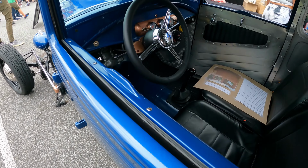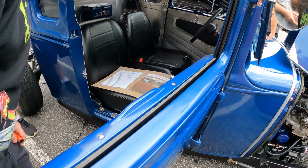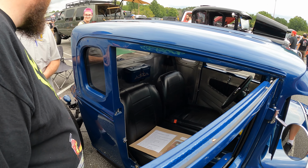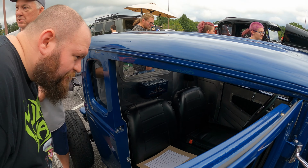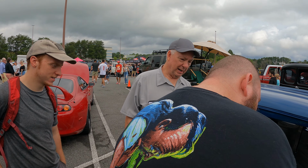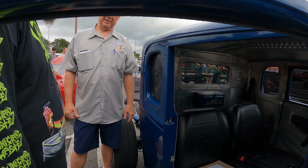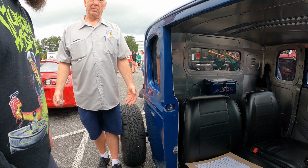Oh, this is a perfect rat rod, just a hodgepodge of parts. I can't remember what model of Toyota that came out of. An '81 Corolla. Okay. It's got the 5-speed out of the Toyota. It's got the pedal assembly, the hydraulic brakes, the master cylinder, the clutch cylinder, all out of the Toyota. Wow. Okay, you really went for it. It's literally like driving an '81 Toyota.